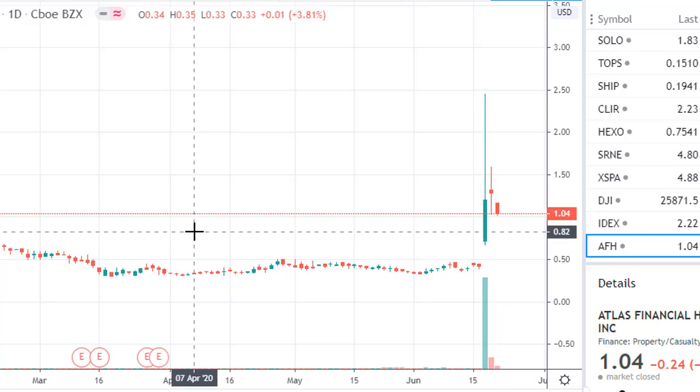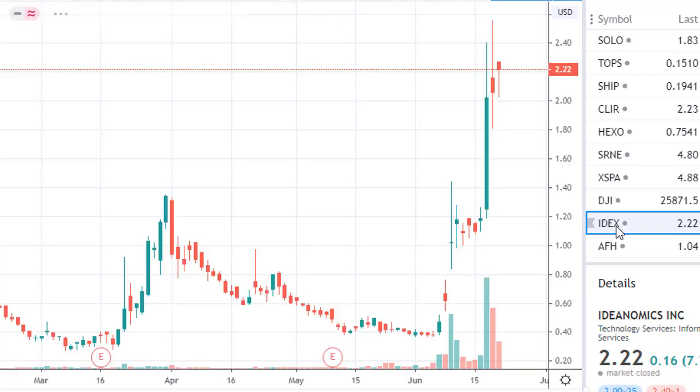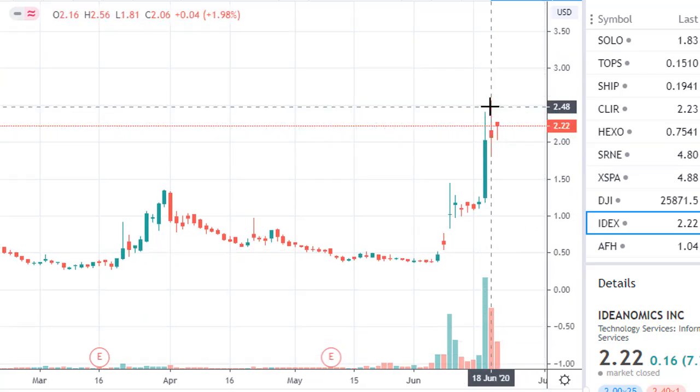And the other company that we saw last week, what we talked about, was IDEX. Now this company broke out, and as you can see over here, it had a pretty good continuation to $2.50. Of course, if you kind of timed it, that's fantastic if you were able to get out around $2.50.